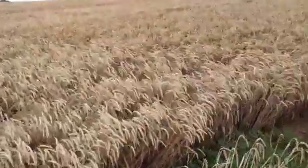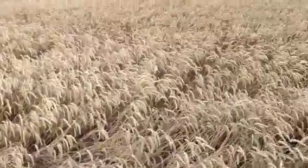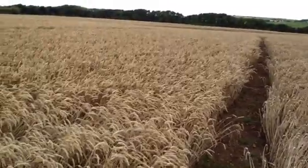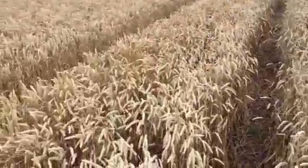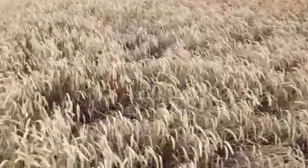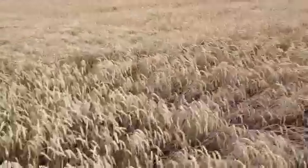Then we're into Crusoe. Now Crusoe is looking very good. I mean, it does have a good disease profile. It's got good breeding. And yeah, it hasn't brackled really badly. It's standing very well. So exciting to see what comes off it in terms of yields, seeing that it's done so well in the rest of the country this year.